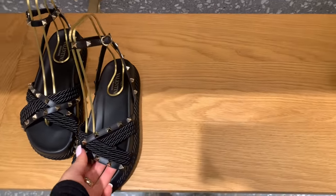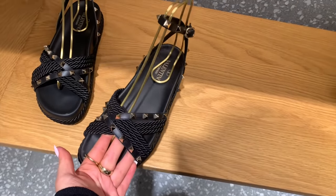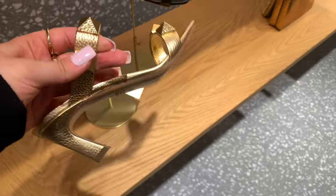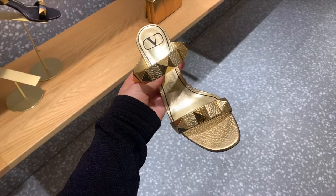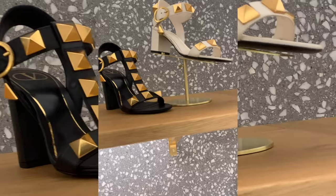Look guys, Valentino has this sandal. It looks like the Chanel Rob sandals, very similar. I love these gold ones with the big studs, so beautiful. What's the price? 660.